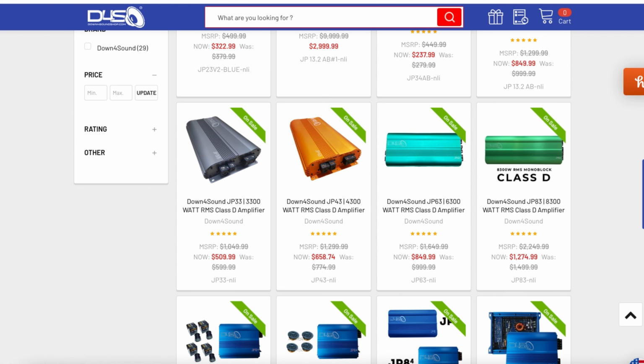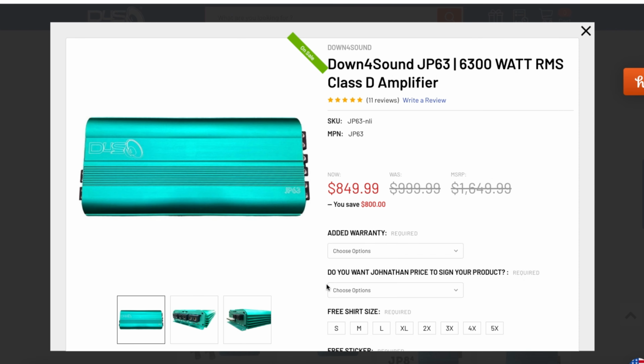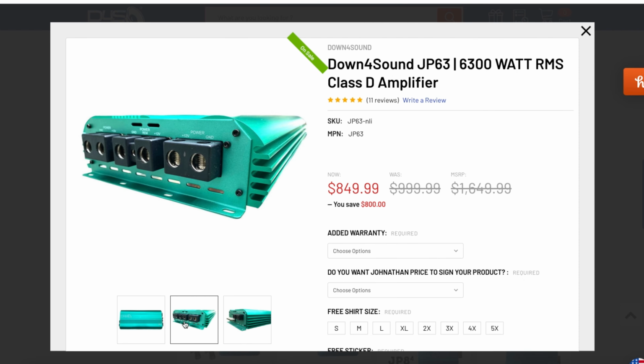They have the 33, the 43, the 63, the 83. All of them are well underrated and certainly overdeliver on everything. I think they're at a very fair price, especially if you catch them on sale. So if you have been considering one of these JP amps, the time to buy is now.